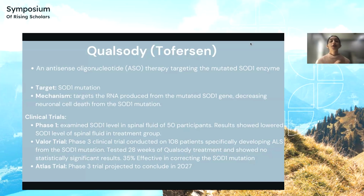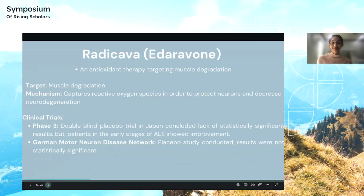In regards to this, there are 3 clinical trials. The first one is a phase 1 clinical trial, and this examined the SOD1 level in spinal fluid of 50 participants, and it showed a lowered SOD1 mutation. However, this population was not very comprehensive of all the people who have ALS since it only consisted of 50 participants, so results should be taken with a grain of salt. And then there is the VALOR trial, which is the phase 3 clinical trial, which was conducted on a comprehensive amount of patients over a long amount of time, but unfortunately, it did not have statistically significant results. And then there is the ATLAS trial, which is projected to conclude in 2027.